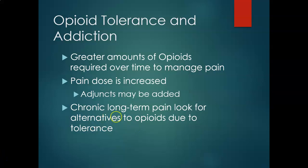Okay, I'm back again. So for patients with chronic long-term pain, we need to find ways to manage their pain, especially if they no longer respond to opioids, because we do not want to keep increasing the doses. As research has shown, cumulative doses don't necessarily improve the pain management response.